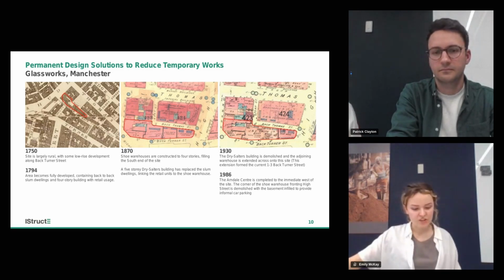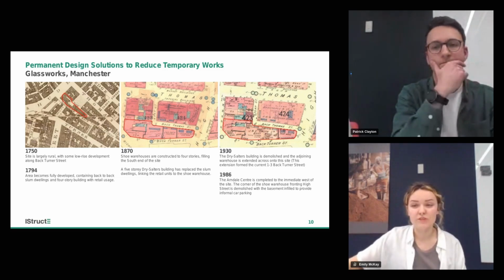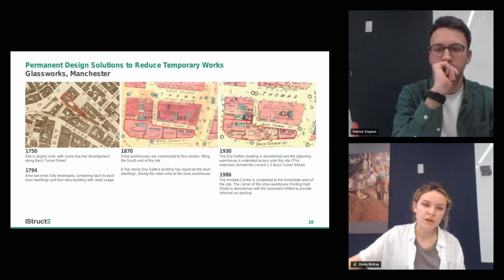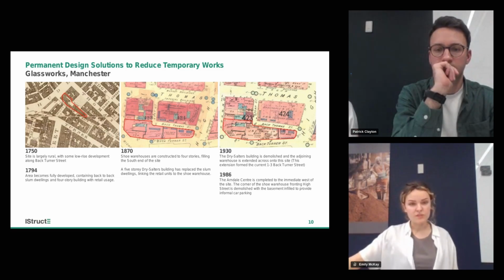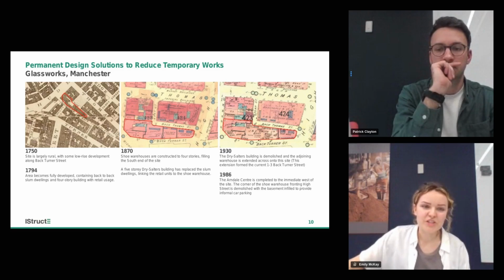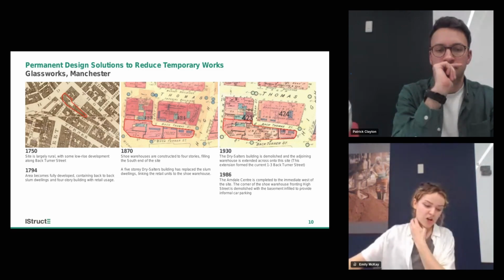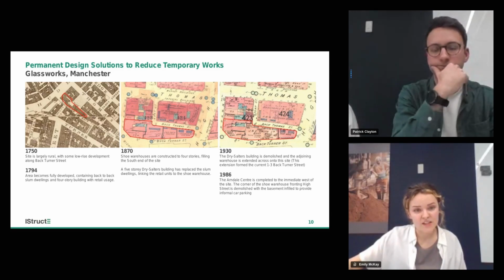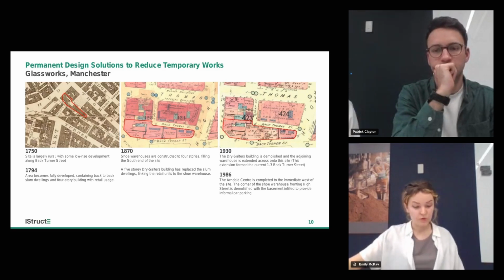So I'm just going to briefly touch on the heritage and kind of explore that, because it's quite important for facade retention and building reuse schemes to understand what was on the site before, what it's made of, what the context is, and the sequence of what was built first. So we did a bit of a study into this, and as with a lot of areas around Manchester, the site was largely undeveloped until circa 1750, Industrial Revolution time. You started to see more houses, and in this part of the site particularly, quite a lot of slum dwellings, as Back Turner Street started to form.